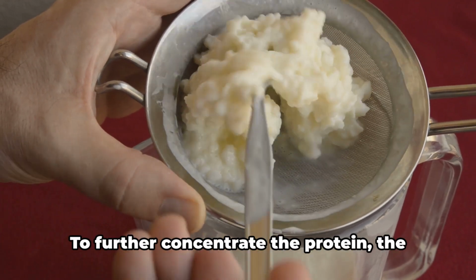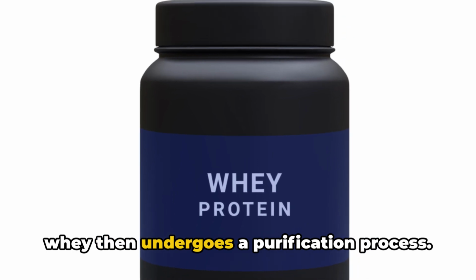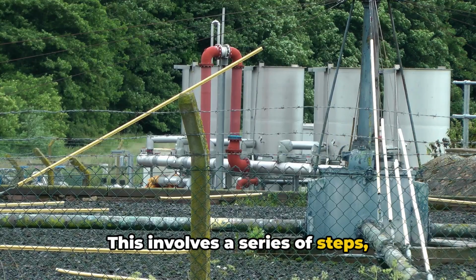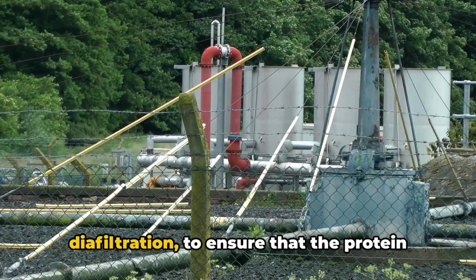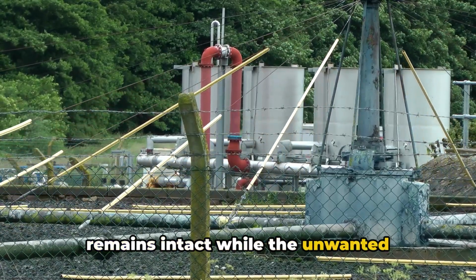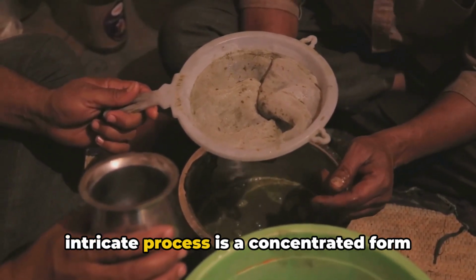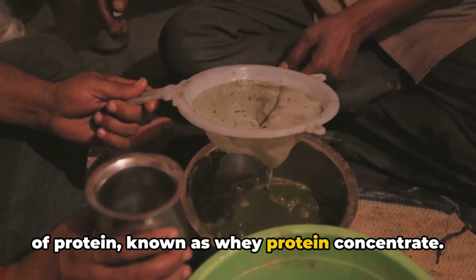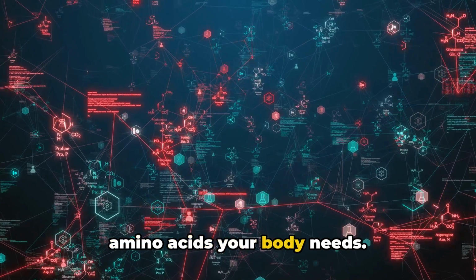But that's not all. To further concentrate the protein, the whey then undergoes a purification process. This involves a series of steps, including ultrafiltration and diafiltration, to ensure that the protein remains intact while the unwanted components are removed. And what you have at the end of this intricate process is a concentrated form of protein known as whey protein concentrate. It's a rich source of all the essential amino acids your body needs.